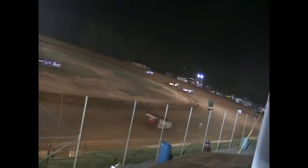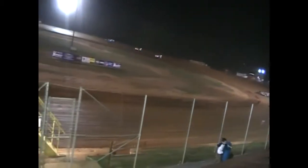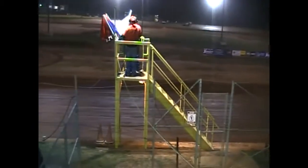He's moved up about half a groove. A little slip off of 2. Cantrell gonna make up a couple car lengths down the back straightaway.